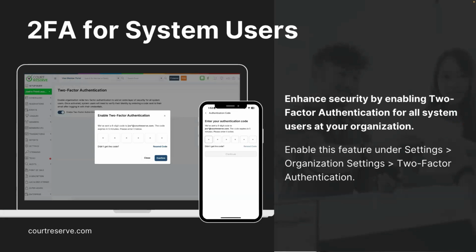All right, great. Yeah, so the last big feature that I have to go over is we do now have the ability to add two-factor authentication for system users at your organization. So if you do want to enhance your security and have your system users sort of verify their identity before they are logging in on the admin side of your organization, you can now enable two-factor authentication.